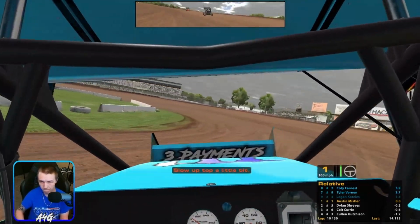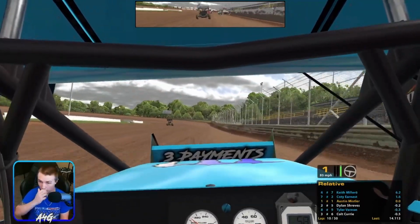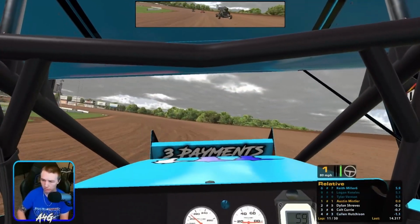On the top, go on the top a little bit. Oh, there's people wrecked here. Gotta go a little low. On that, I'm clear. Oh, the 2 car is here. I thought he wasn't here. He didn't do a qualifying lap or anything.